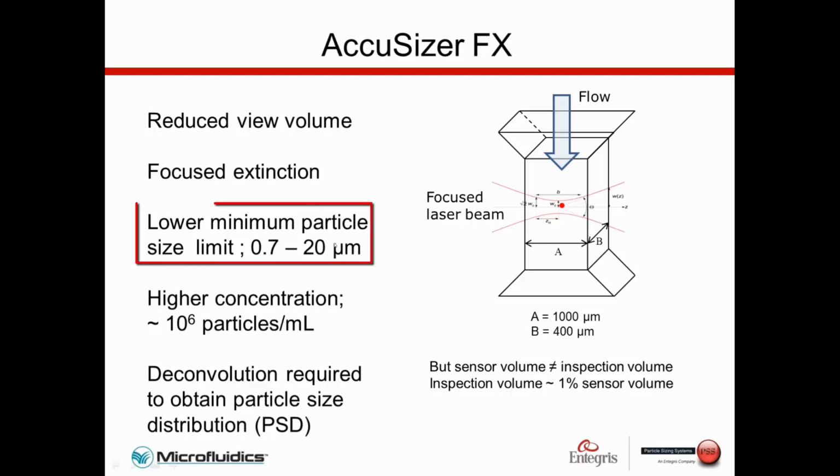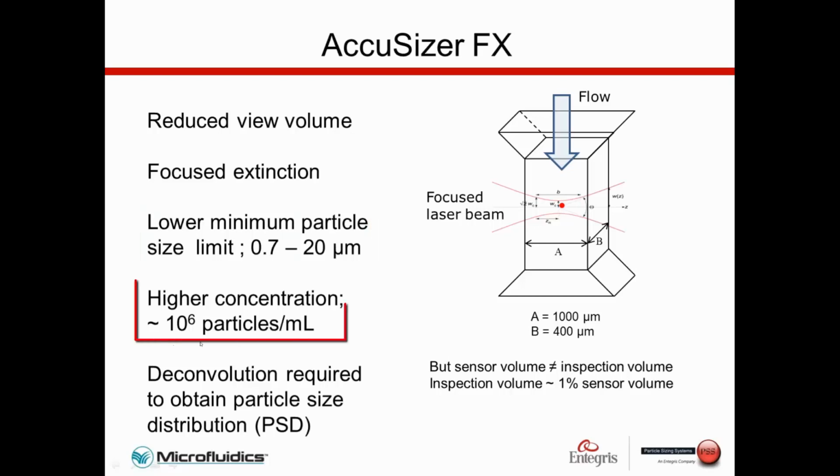Now when we use this technique, the dynamic range is about 0.7 to 20 microns, but now we can work up to the scale of 1 million particles per ml, whereas the LE400 sensor works on the scale of 10,000 particles per ml. So this is when we use a focused laser beam and we look at the extinction signal from the particle interaction with the light source.